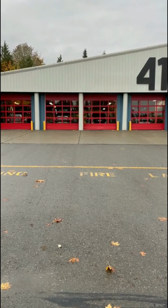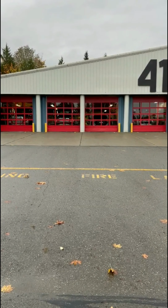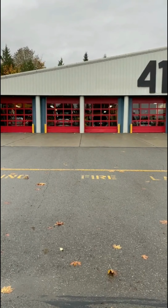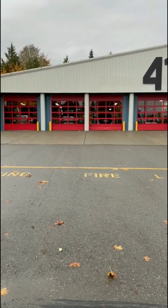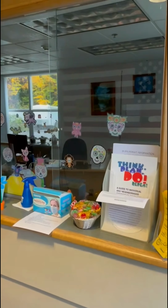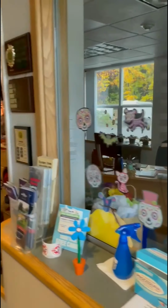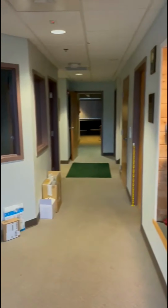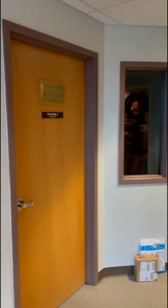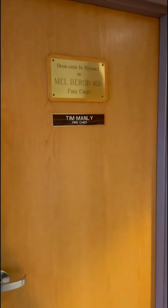So this is the front of the bay. We have a total of 7 bays with 7 rigs. So let's get started and head inside, and I'll show you around. So this is our secretary's office. And if we come around, I can show you where the chief's office is. He's not here today, so his name is right there.